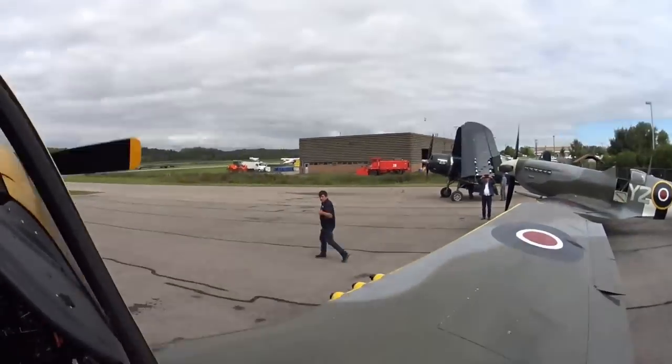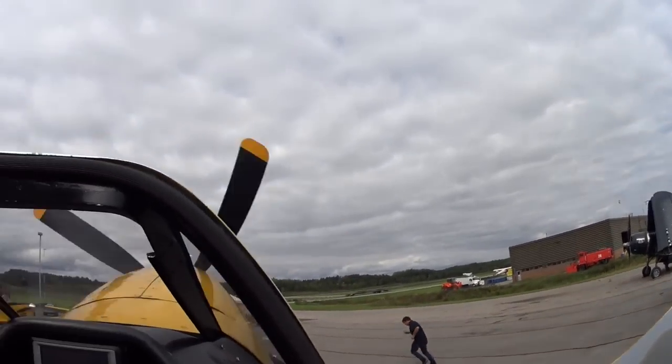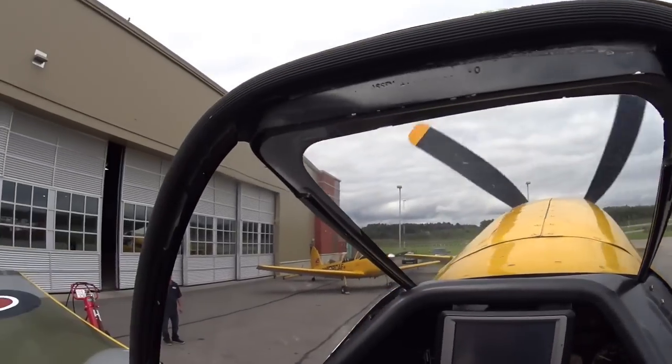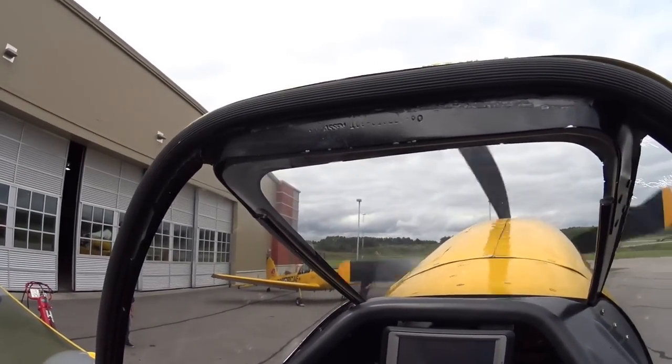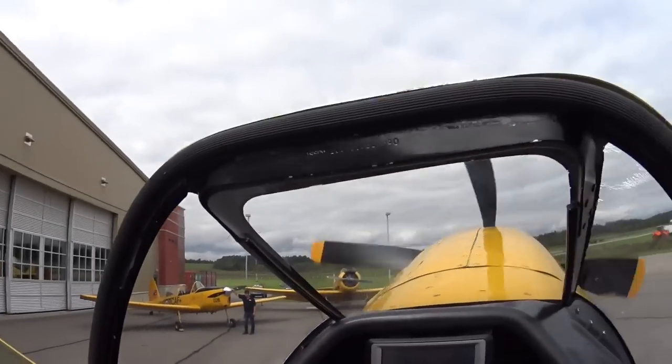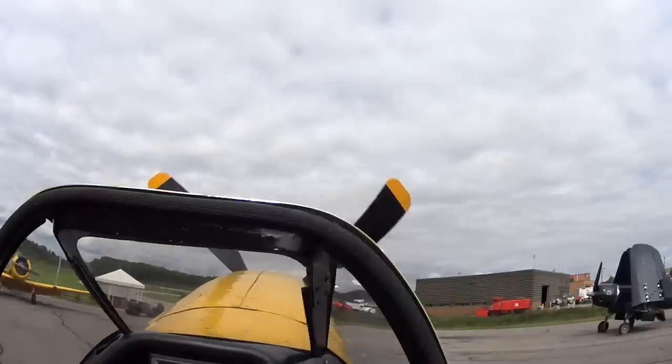I'm getting reacquainted with it after a long summer of flying the Spitfire, which you can see out the right side of the airplane. And we've got an air show coming up in a couple of days, and we're going to be doing a formation flight, me and the Mustang, and then also with the Corsair and the Spitfire. So today is my day to take it up and just have fun with it.